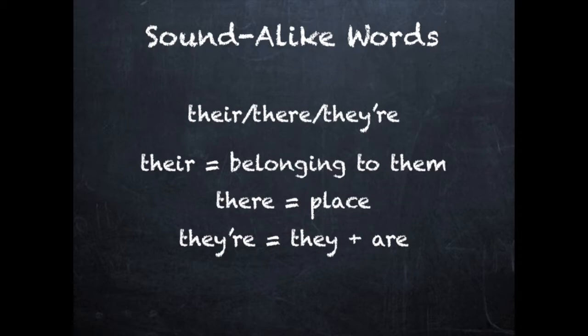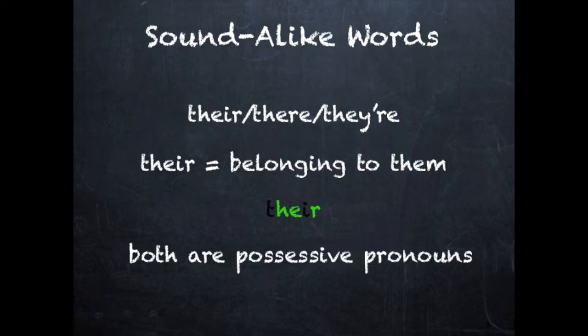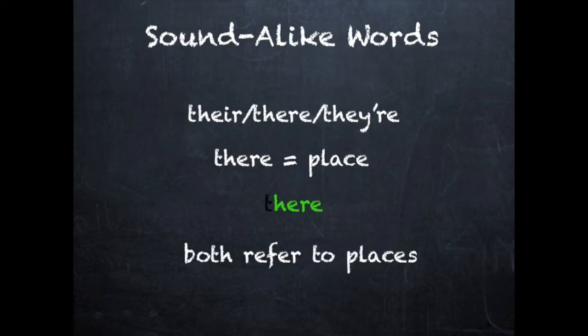So I want to give you some tricks for remembering these, because these are really common mix-ups. A way to remember the T-H-E-I-R belonging to them version: if you drop the T and the I, the word her is in there, and that's in the same category, the possessive pronoun. So her and their have the same letters. That's one way to remember it. You also have there, the place. You can also say here. Any place you could substitute here, there is probably the correct one. Both of these are places.